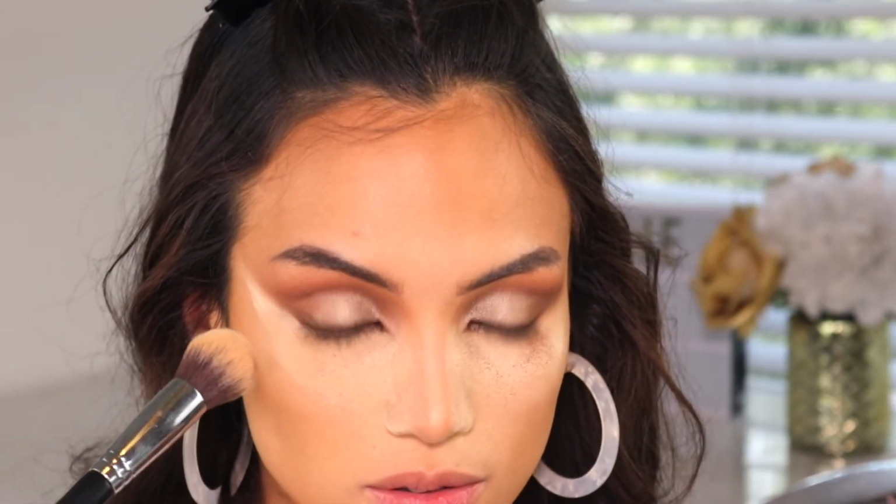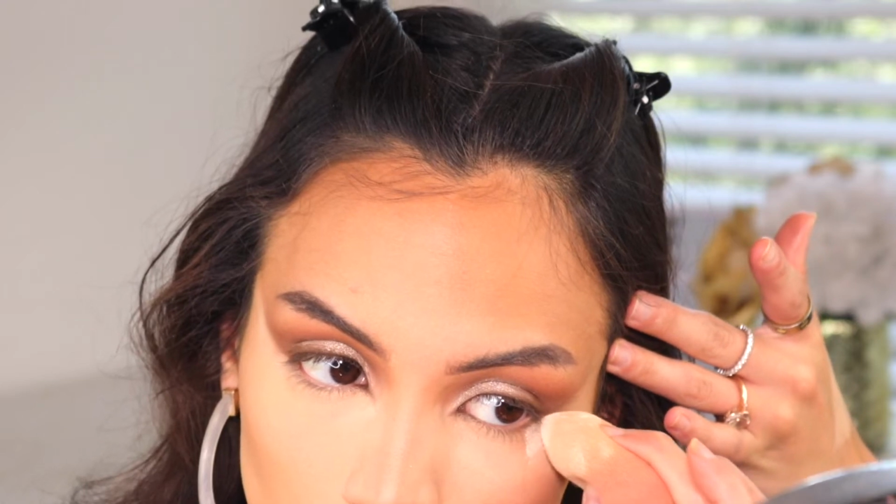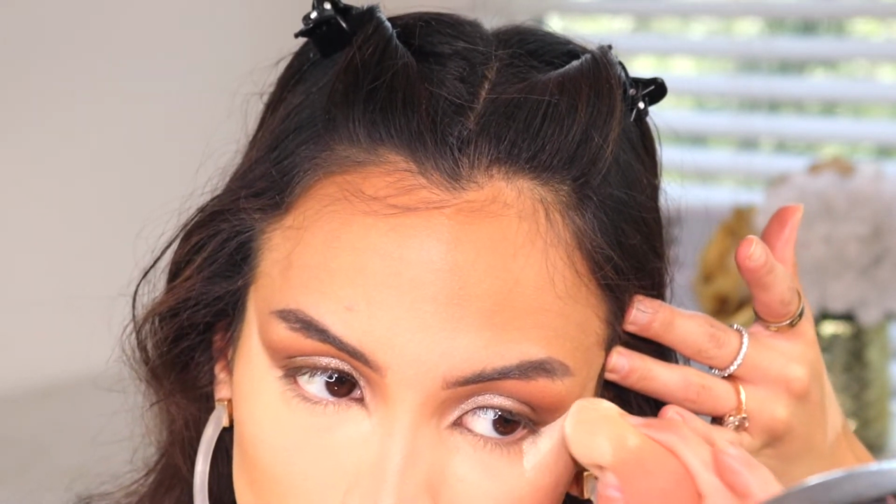And now I'm just going to wipe out the fallout. To wipe off the fallout, I like to flick it using a really swift motion because I don't want to end up accidentally pressing it into the skin and then I'm left with super dark under eyes. Some more of the powder and just clean up the edge of my shadow a little bit more.